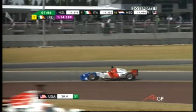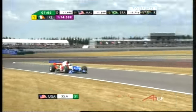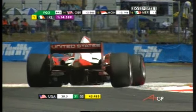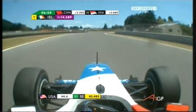Pretty good first sector. Into turn 7. Yeah, pretty good first sector. He's in the 23s, and the quick guys are into the 23-second bracket, into that first sector. I can see that from our screens up here. Remember, you can see that too at A1GP.com if you want to keep an eye on the sector times. You're looking for the purple time, because that means a fastest sector time.